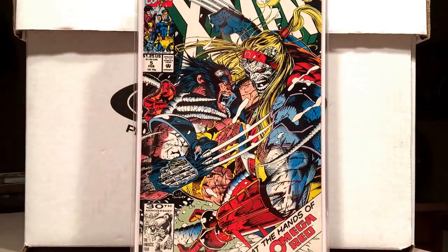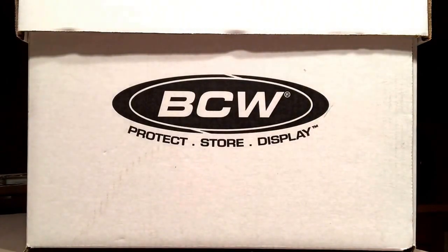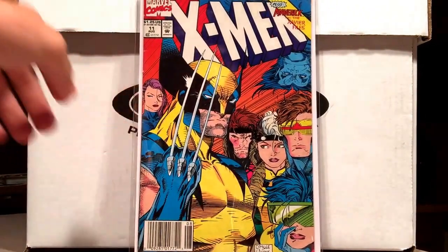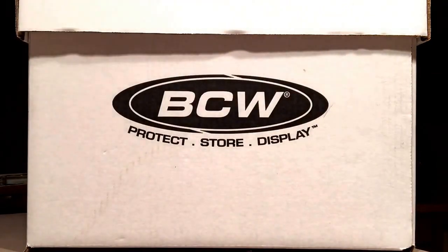I'm gonna let that sit for a second. That looks just amazing. Just admire that for a sec. Absolutely beautiful cover. And I found this in a random shoebox of comics I had, it's basically a crap box, but I found this in there and I liked the cover, so I got it out and put it in the Mylar.